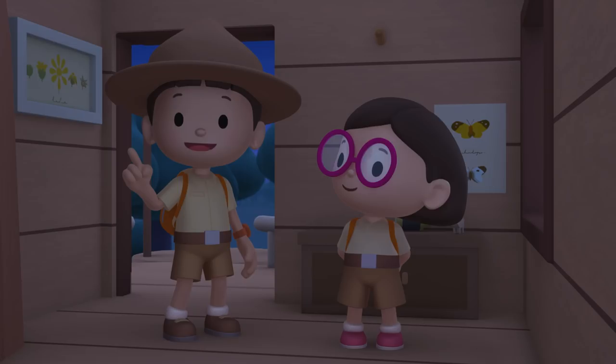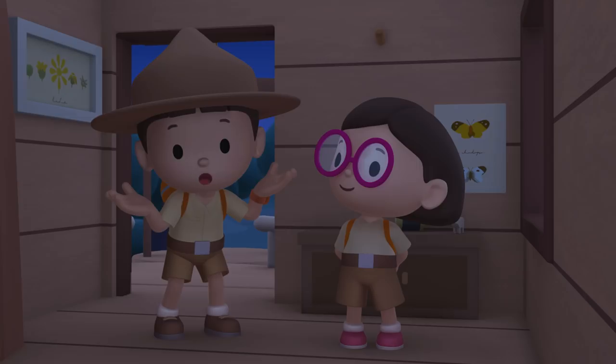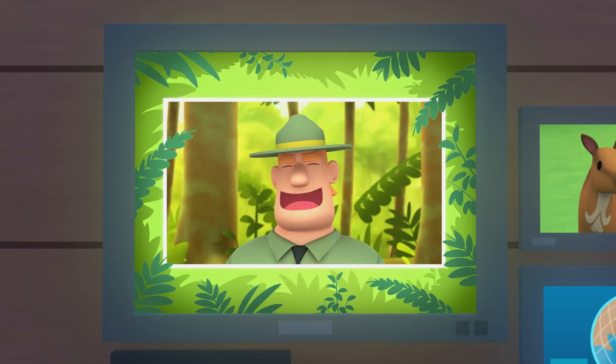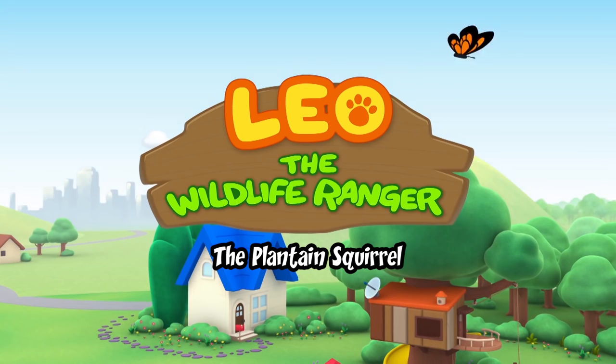A greater mouse deer in our garden. We learned that the mouse deer feeds on fruits and plants and lives close to water and forest undergrowth. So we went to the rainforest and brought it back home. Good job, children. You did it. You are amazing wildlife rangers. The plantain squirrel.